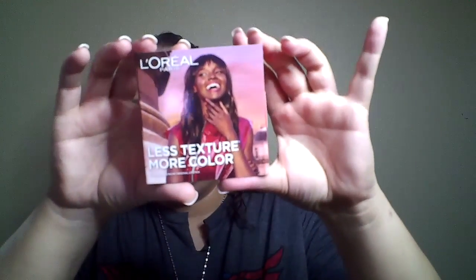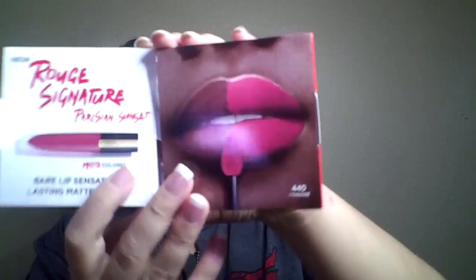We got a L'Oreal Paris Less Texture, More Color. I think it's a lipstick. Let me open this without tearing it. Oh, let me show you guys. See a little lipstick there. There we go. So it's what it says. New Rouge Signature. Yeah, I can't read.